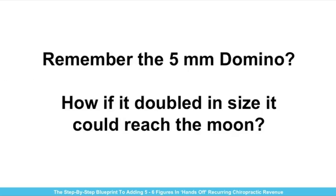So remember at the start of this video, I talked about how a 5mm domino, if doubled in size, could reach the moon in just 57 domino hits? And that when you line up all your dominoes correctly, it's actually the smallest thing that does the most? That's exactly what this outsourced nutrition system is.